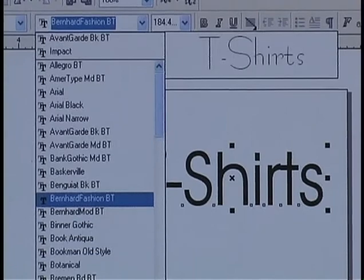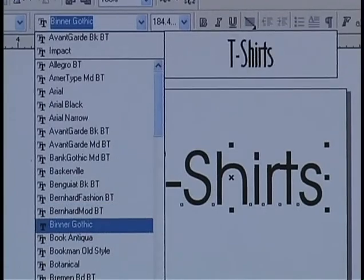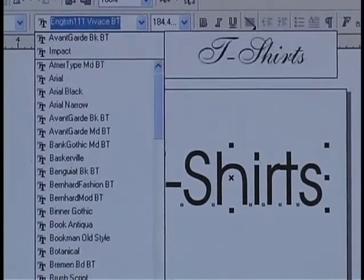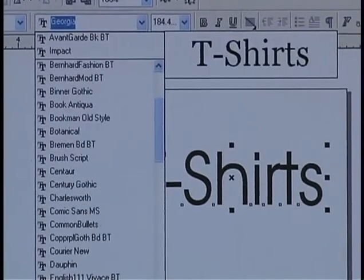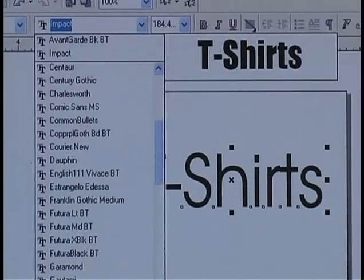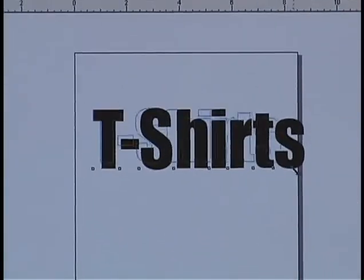I want you to think about design. Keep away from things that are too thin. It's hard to burn screens. Hard to read on a shirt. Think readable always when you're designing for t-shirts. But here you can see you can pick from hundreds of typefaces, and you want to try and think bold. You're going to walk into stores and start looking at shirts now and seeing what they look like, and you want to think bold. So here we have a word, t-shirts.